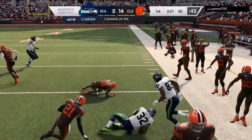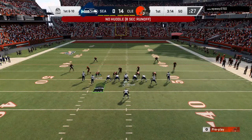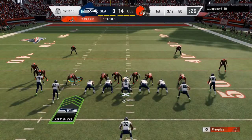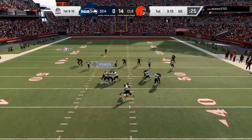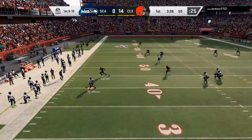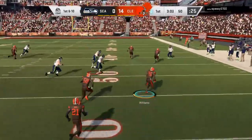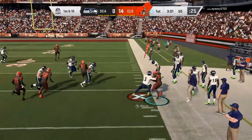And he gets this one to midfield before he's brought down. It's a gain of 15. First down, Seahawks. From midfield now, here's Wilson, being chased out left. Into double coverage, and it's intercepted. Greedy Williams picks it off.